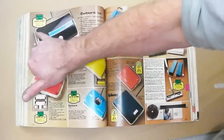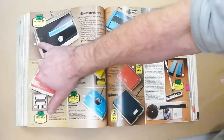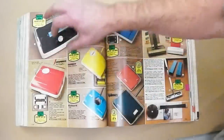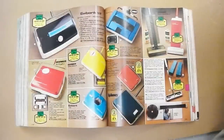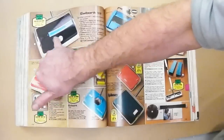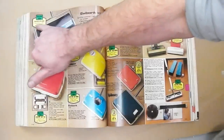Double chrome layered T-bar handle there in the middle. Center pivoting bearing. Multi-link bearing system. Limited slip differential. One push operation. And you're good to go. You're going to get the nastiest stains out of your carpet right away. Just one push and you're good to go. We're going to put this on special offer, save £2.